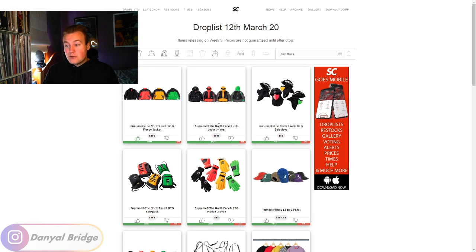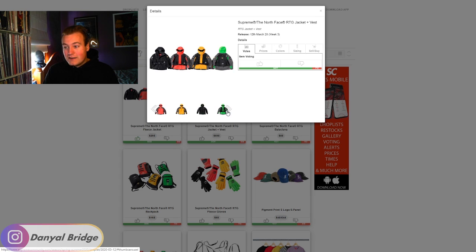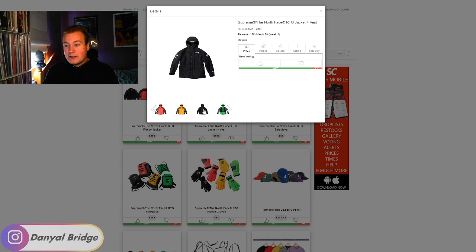The Supreme North Face RTG Jacket Plus Vest. So, this bad boy is the one that was copying the CDG designer. Now, you can see here's the jacket without the vest. I'm hoping that they have at least one photo. Yeah, at least one photo with the vest on it. So there you go, it has the vest on it.